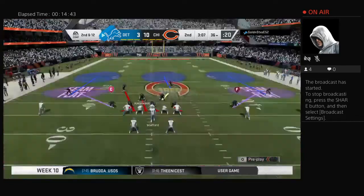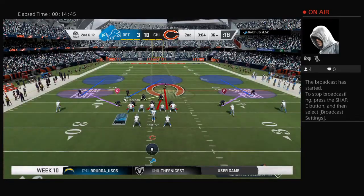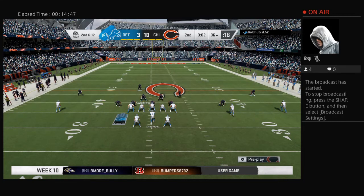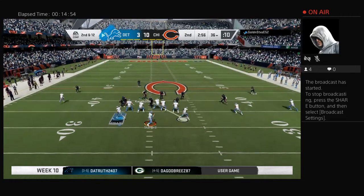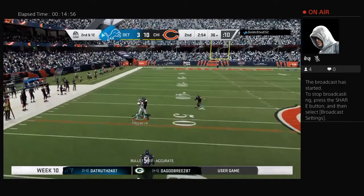At the 36-yard line. Check back. Hey, 22. Rush in. Hey, 54. Let's go.